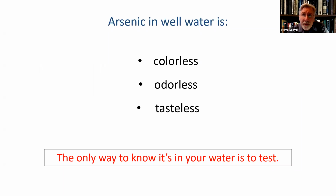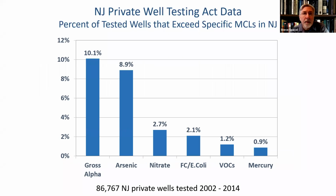That's why it was such a great poison in the days when they used it to poison people. But the point here is the only way to know what's in your water is to test the water. In New Jersey, we have the Private Well Testing Act law that requires people with private wells to test when they do a real estate transaction at a home with a private well. And the data I'm showing today is just through 2014, where we had 86,000 plus wells sampled.